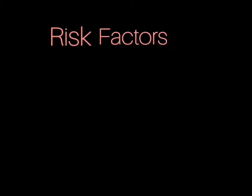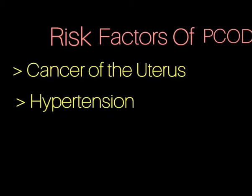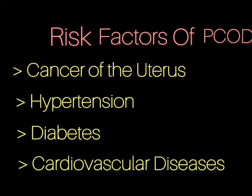Now another question that comes up here is that can PCOD come back once it's treated? That is totally true, because it's a chronic lifestyle disorder. So only when we create a sustained healthy lifestyle, that is when we can control the disorder, otherwise it can surely come back. Now what could be the possible risk factors of PCOD? These include cancer of the uterus, hypertension, diabetes and many other cardiovascular diseases in future.